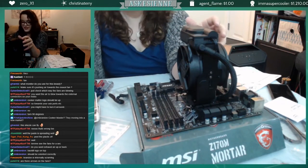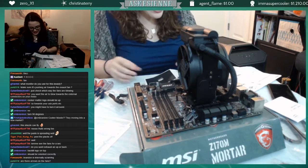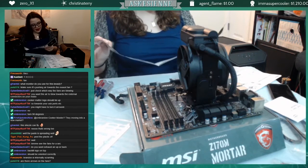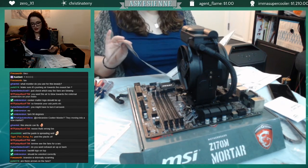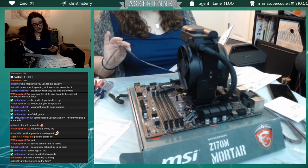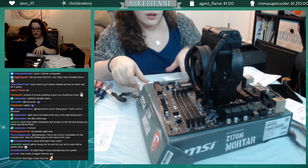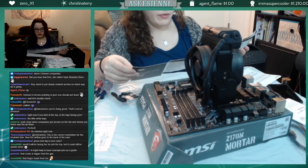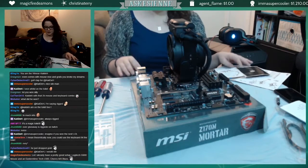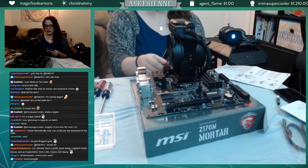Y'all are jerks. They're arrows, no. I have Cooler Master in my chat. And they specifically explained to me how I need to do this, and then I fucked it up anyway, so. So I've got my cooler installed, which makes me feel better. Okay, cooler is in, and it's plugged in, and then this will go to power.